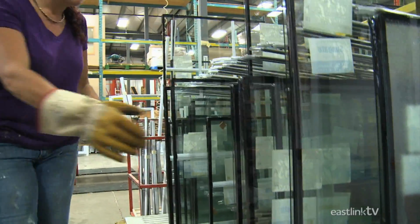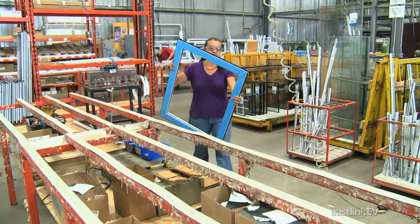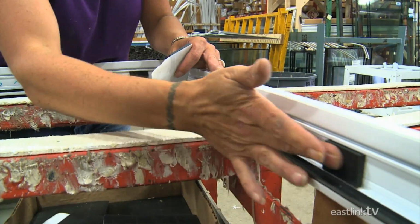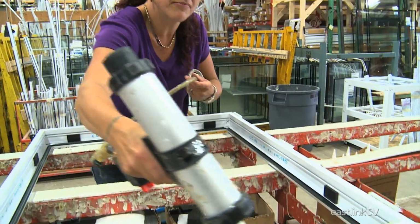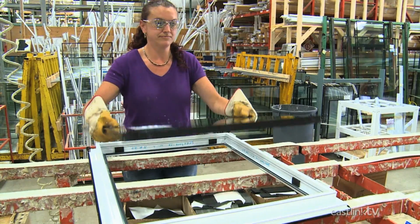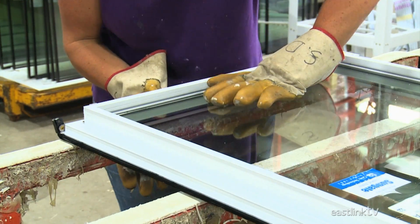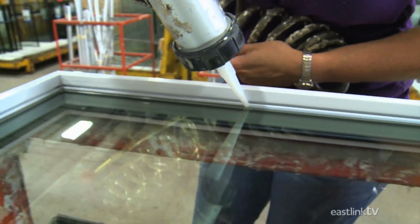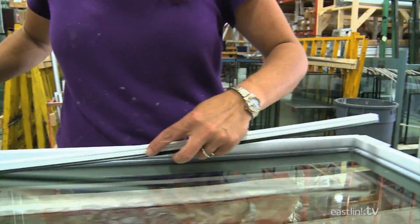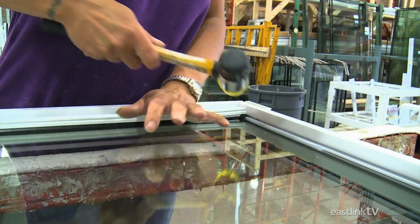The glass arrives pre-cut and already assembled in double panes. The sash is the first piece to receive the glass pane. Rubber glazing blocks are first placed on the inside of the sash, followed by a generous amount of waterproof caulking. The glass is then placed inside the sash frame. The worker then adds some more caulking to the bottom of the glass to ensure a waterproof seal. Once the pane is in place, a glazing bead is hammered into place using a rubber mallet. The glazing bead will ensure the glass will stay secured for years to come.